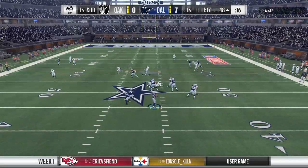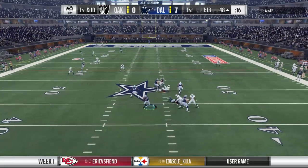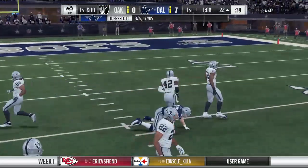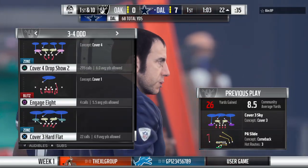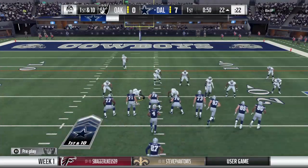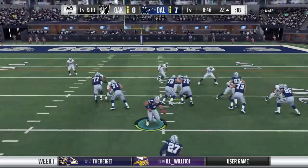First down, Prescott. Dancing to his left. And this one caught by Travis Kelce. A good pickup there, 26 yards. We talk about mobility on quarterbacks all the time. Here's where it really pays off. Able to move, evade, and is accurate throwing on the run and picking up a first down.